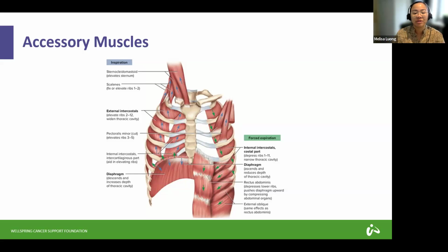So this is why proper breathing mechanics are important, because if you're more of what we call a shallow breather or an apical breather, then that can lead to other conditions such as migraines, headaches in relation to muscle tension, right?